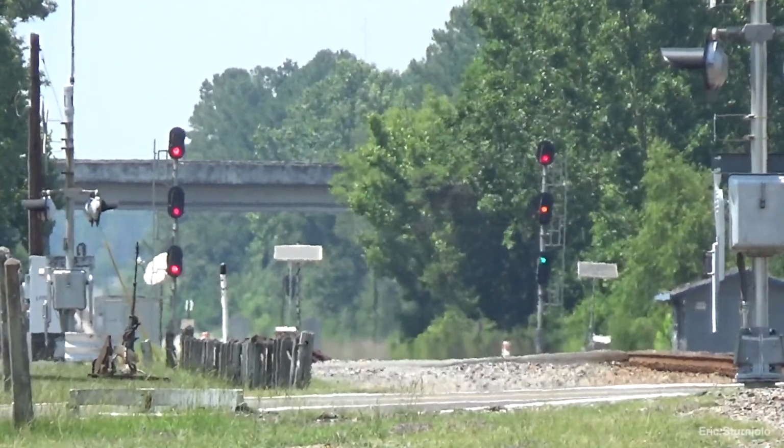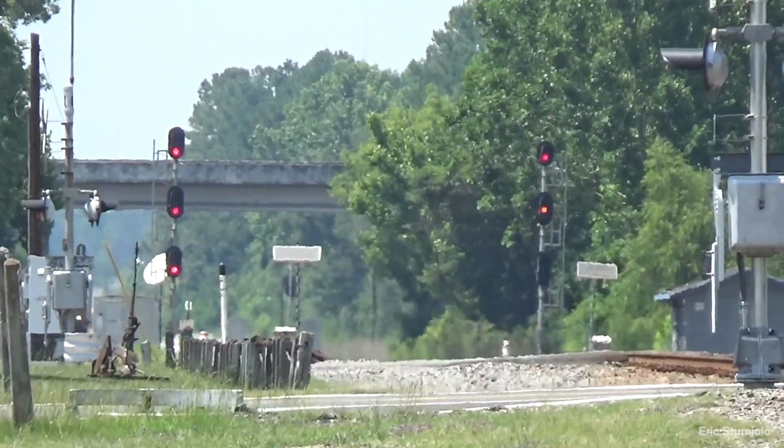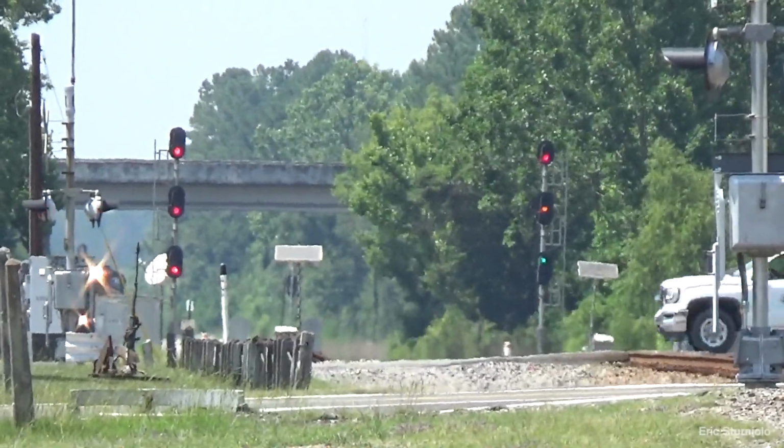4123, limited clear, post turnout. South, track 1, 2 track 1. From Chester Sub to Nahana Sub, CSX locomotive 4540.